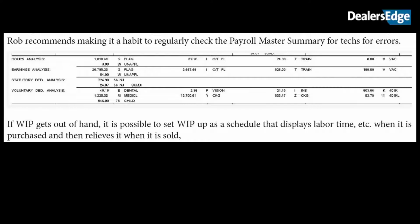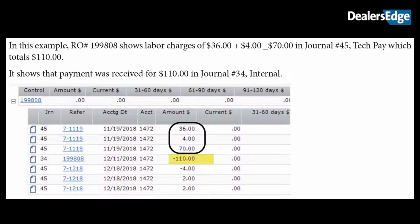If WIP gets out of hand, it is possible to set WIP up as a schedule that displays labor time, etc., when it is purchased and then relieves it when it is sold. In this example, RO number 199808 shows labor charges of $36 plus $4_70 in journal number 45. Tech pay, which totals $110.